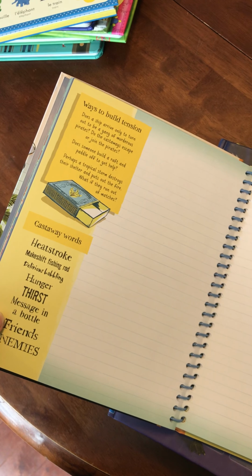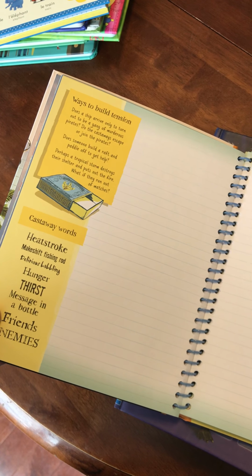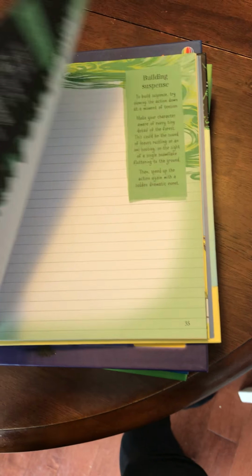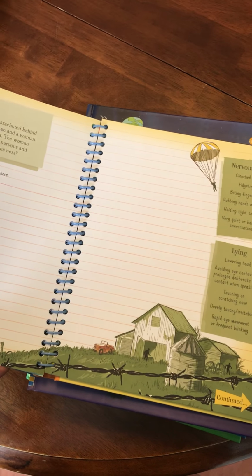Do the castaways escape or join the pirates? Does someone build a raft and paddle off to get help? So then there's all these ideas and different castaway words, and then ending ideas. How do you end your story? Building suspense. What is that like?